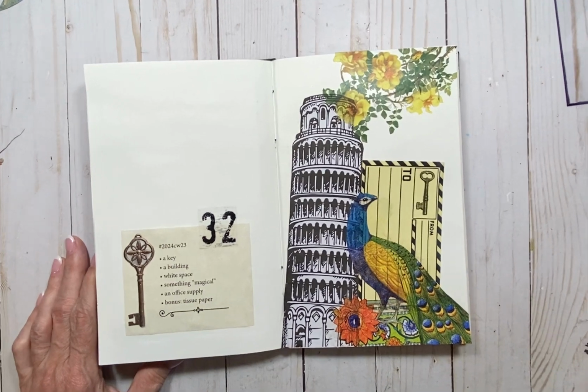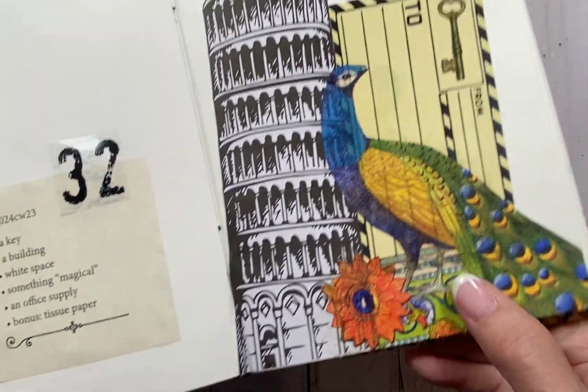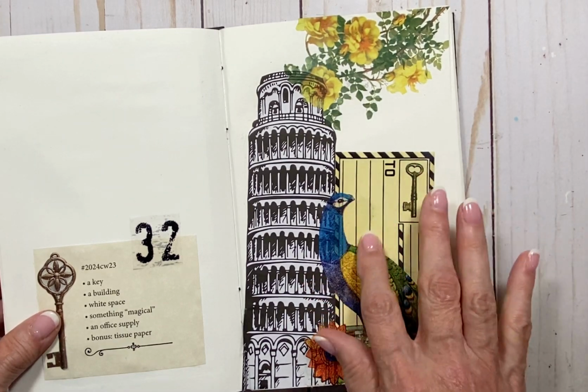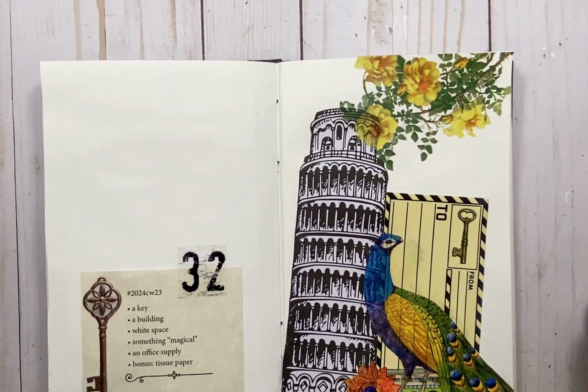Let me bring you in, let you see this a little bit closer. And see, I do have some see-through there, but you know, it doesn't bother me. I like it. And even where the ink kind of stained there, I like that too.